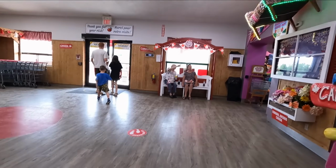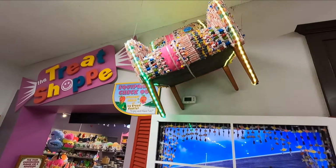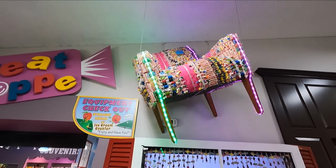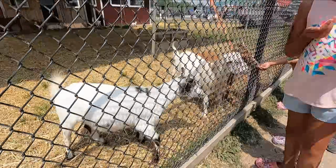Alright, having some apple cider, caramel apple cider. We're gonna take a shot at that. Look at this LED candy chair. Sit in it, get stoned, and eat candy. That's gonna do it for today.